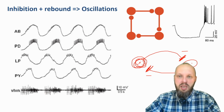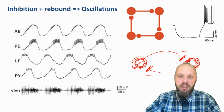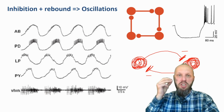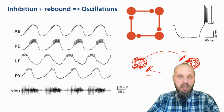When it stops spiking, this neuron is no longer inhibited. And now the only thing that you need to add is that this neuron would start spiking on its own. So it was inhibited, now it's not. It wants to start spiking on its own. It's well rested. All of that goes in quotation marks. It depolarizes until it starts spiking, and now this one is spiking, and this one is forced not to spike. And they will change these roles again and again and again. To just create a rhythm, it's enough to have two neurons that inhibit each other.